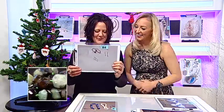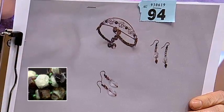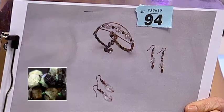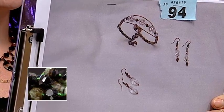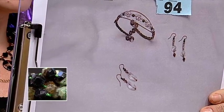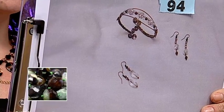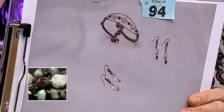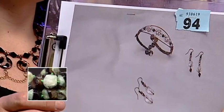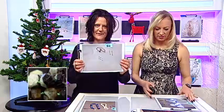Number 94 is from Jeannie Kennedy. She says, "Gorgeous. Attached is my entry to the wall. The bangle and earrings are made from antique bronze wire and findings, plus assorted quartz beads, with 3 beads from my sash for the centre of the bangle. Enjoying the new afternoon show with lots of new ideas. Kind regards to all the team, from Jeannie Kennedy." That is lovely, Jeannie. It's a nice weave in there in the bangle. It's gorgeous.